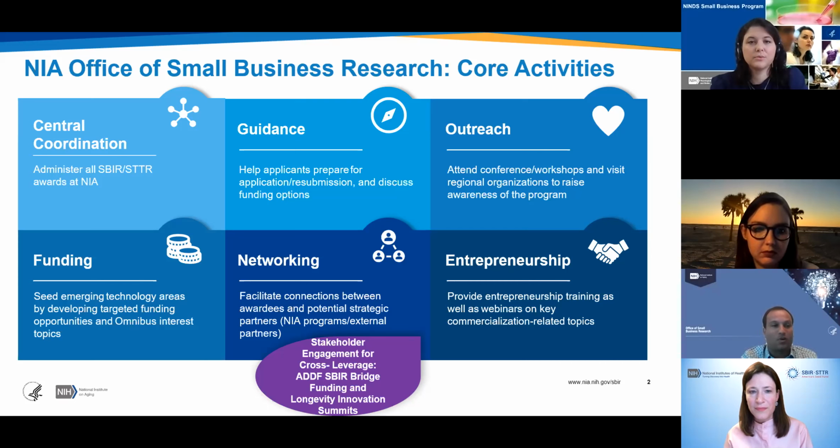We're also heavily involved in networking. Our goal is not just to provide you with funding, but also to enable you to go further. So we hope to facilitate connections and also help you to identify partners, whether it be NIA or external stakeholders. One such example is the SBIR Bridge funding at ADDF, the Alzheimer's Drug Discovery Foundation, which provides funding to some of our Phase 1 companies. Additionally, we provide entrepreneurship training using webinars, and we're also in the process of facilitating ways to train the next generation of scientists here at the NIH and beyond to jumpstart entrepreneurship and innovation through our training programs.